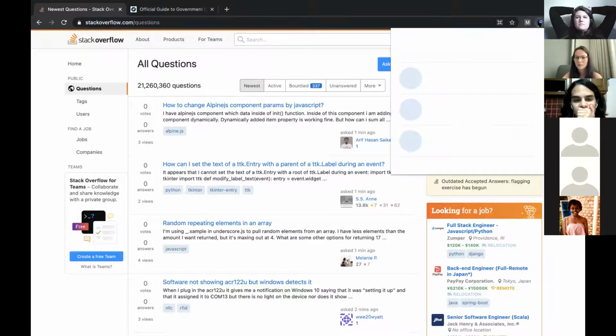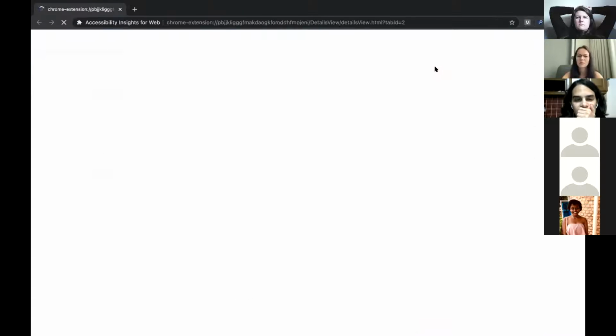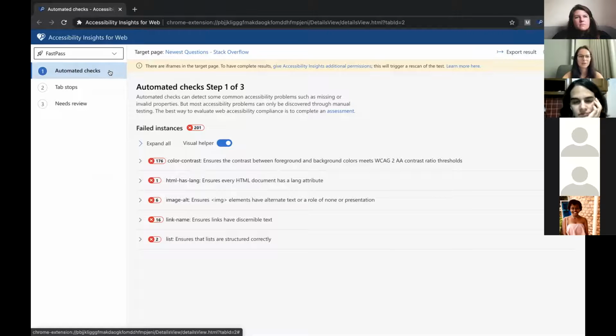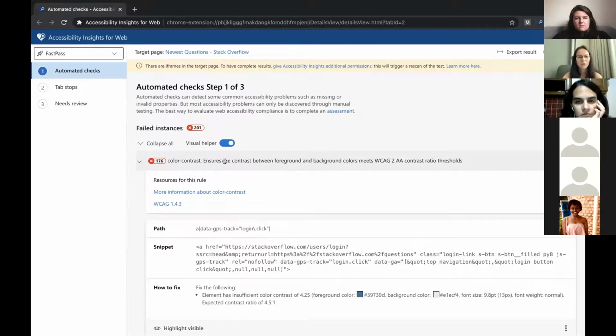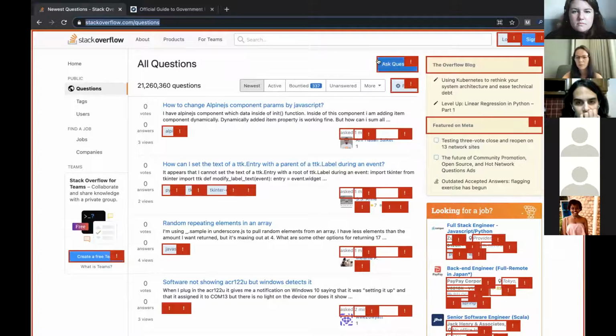I downloaded the extension, Accessibility Insights for Web, and there are 3 different ways you can test it. Let's start with the fast test. This automatically checks the site. And as you can see, there are still 200 failures. I think when we tested it in my cohort, there were even more. But most of them are from the color contrast, which is still huge. When you open it, you can see, for example, how you would be able to fix it by making a more sufficient color contrast. This is the contrast ratio which you should use to make the color accessible. And going back to the site, you can see the red highlights everywhere where the problems are.